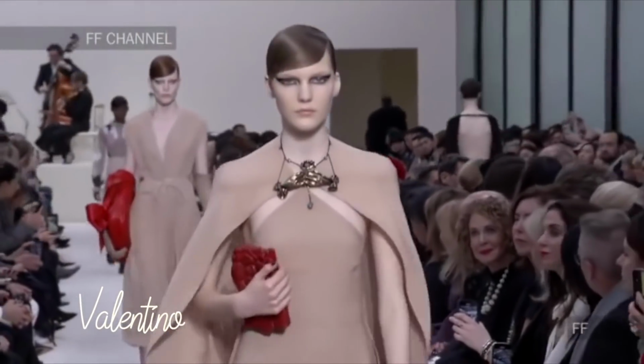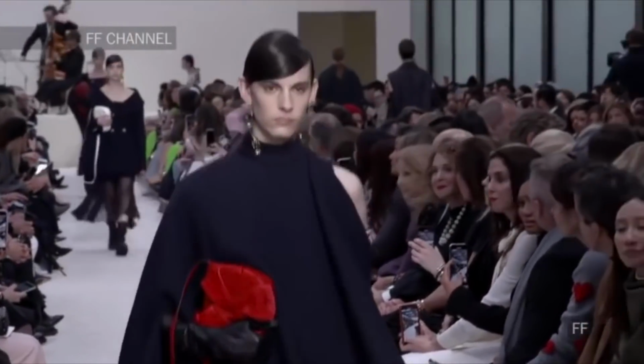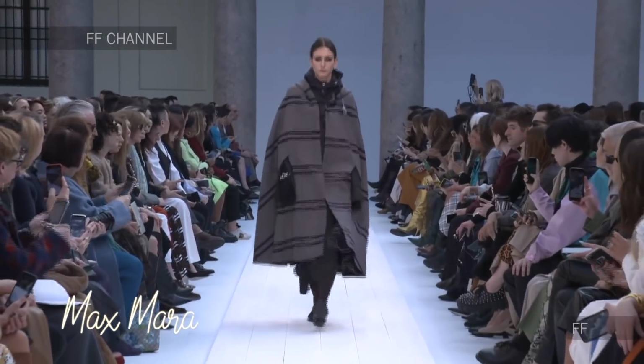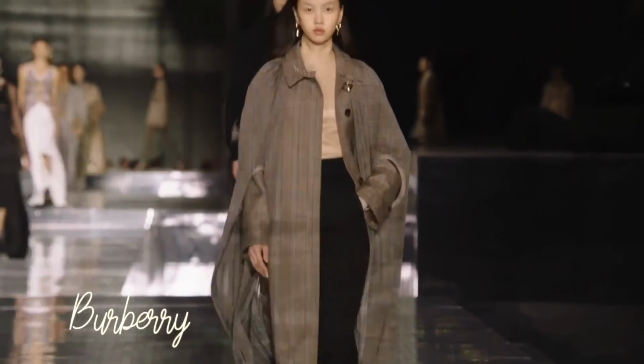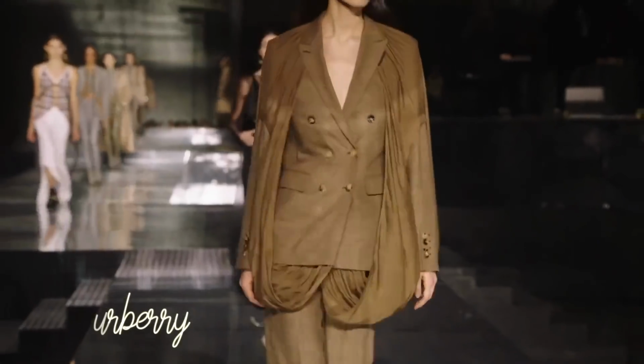We see it in many different colors. We see it in so many shows and I love it. I think it's a very classy look. So if you prefer a classier, more conservative version, then a cape would be just perfect.